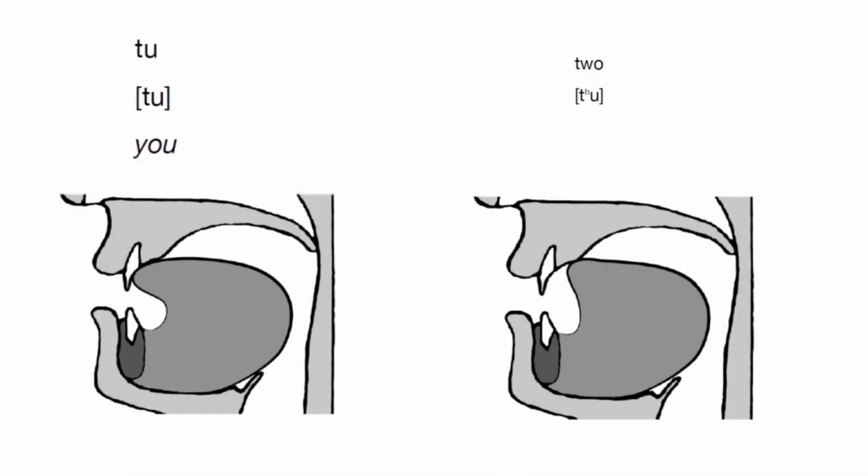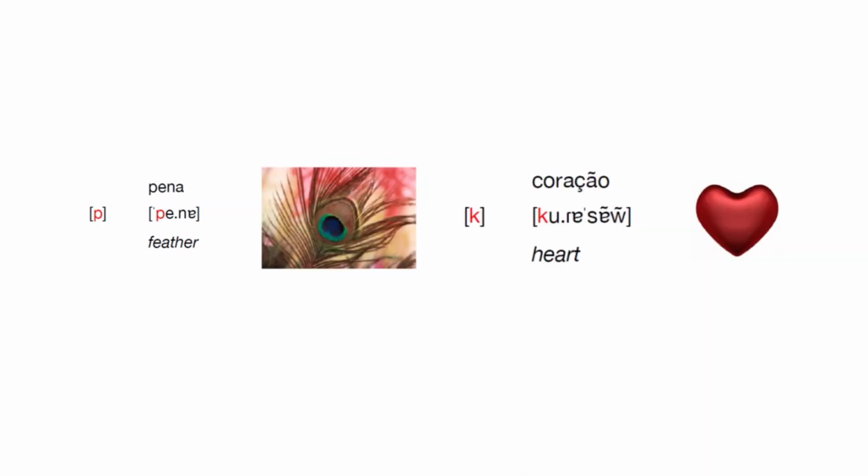Instead of two, you get tu. And that puff of air you get when you say t, t, two, is also gone. So, let's move on to 2 more consonants that also don't have big puffs of air in Portuguese. There's p as in pena and k as in coração.